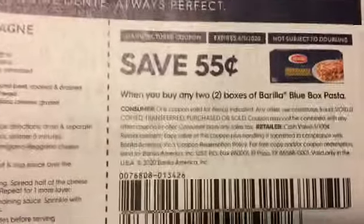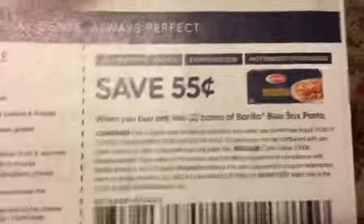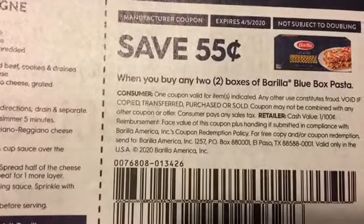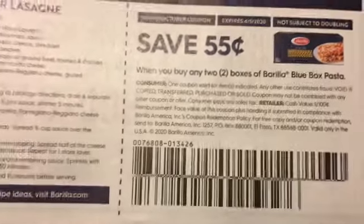This Barilla pasta is back. The coupon is back. So it's lower though, 55 cents off any 2 boxes of Barilla blue pasta. So 2 boxes will be $1.45 for 2 boxes. So if you have that at your Dollar Tree, use that coupon.